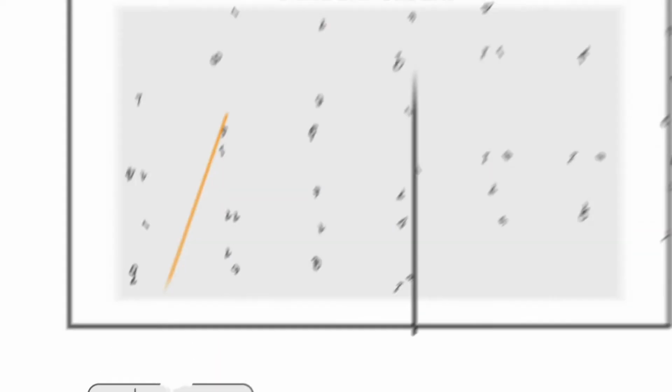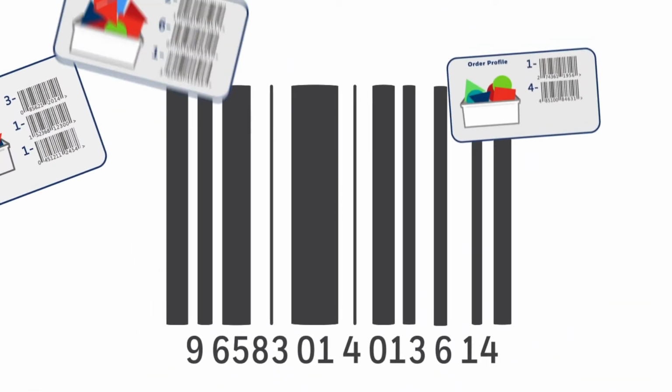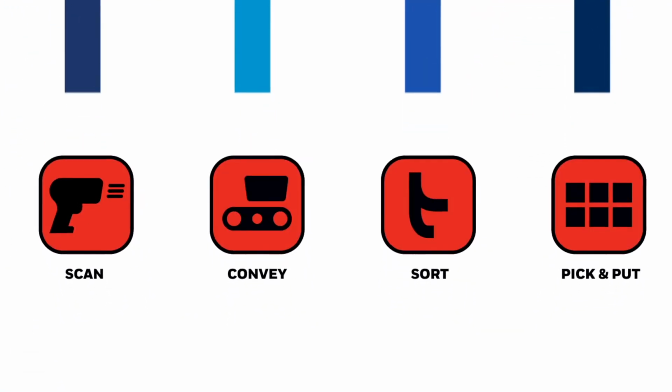The bar for online retailers keeps getting higher as e-commerce giants make same-day shipping a standard offering. Rising SKU counts and widely varying order profiles are also becoming the norm. To compete in this increasingly complex environment, fulfillment centers must deploy the same technologies utilized by major e-tailers.